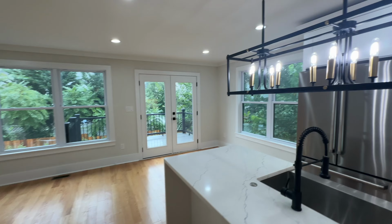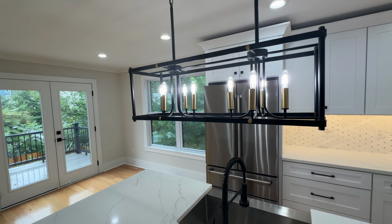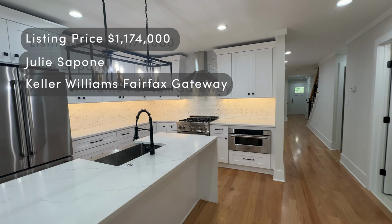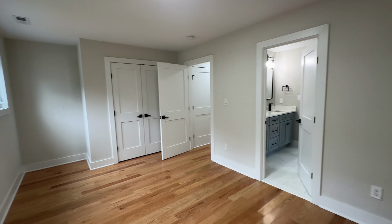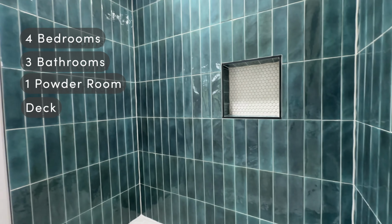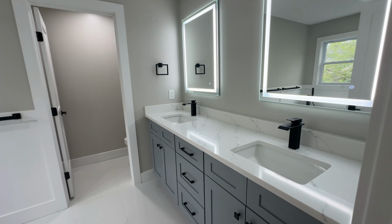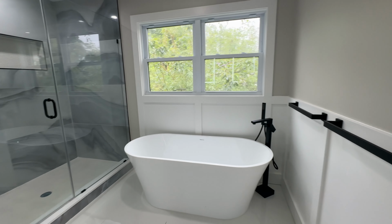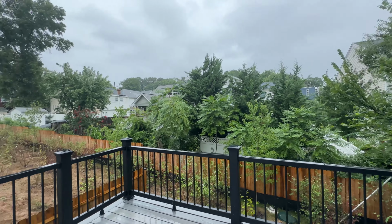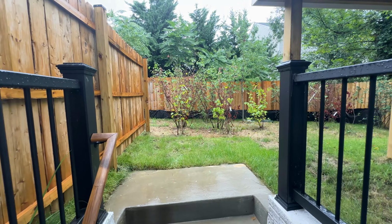It is currently listed for $1,174,000 by Julie Sapone from Keller Williams. It features 4 bedrooms, 3 bathrooms, a powder room, a deck off of the gourmet kitchen so you can enjoy your morning coffee, a cozy fireplace, a walkout basement, tall ceilings, a 1-car garage, and a fenced yard, and so many other features. So come with me and let's explore this beauty.